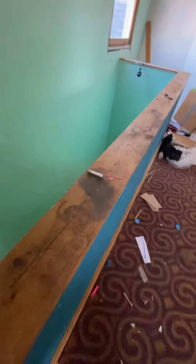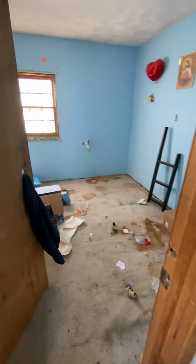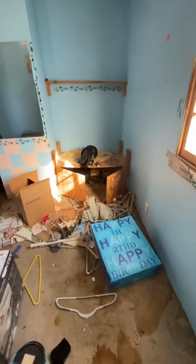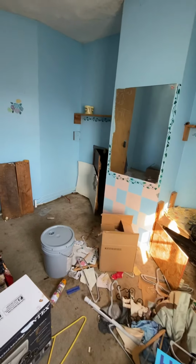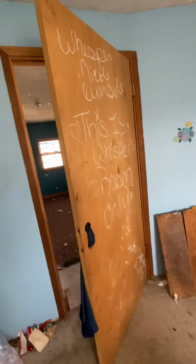So, oh, a little bottle right here. What do we have up here? All right. And some bunch of mice like it up here. Okay. This is Whisper's room. Oh, some old trophies in there.